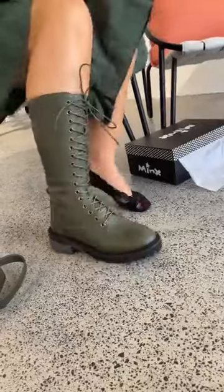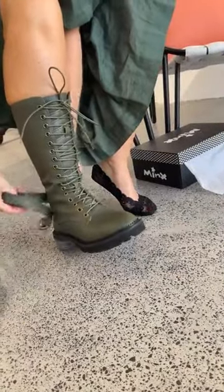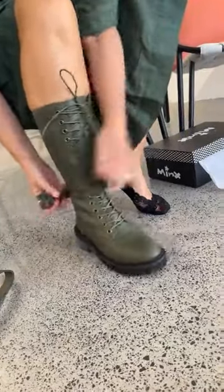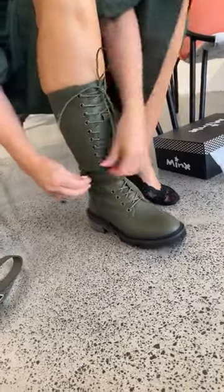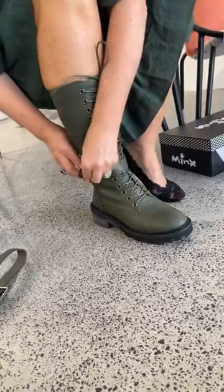And of course, if you've got the time, and you've got the patience, and you really want that true kind of military style up edge, here we go. You just pop on your little belts to give it a little bit more detail.